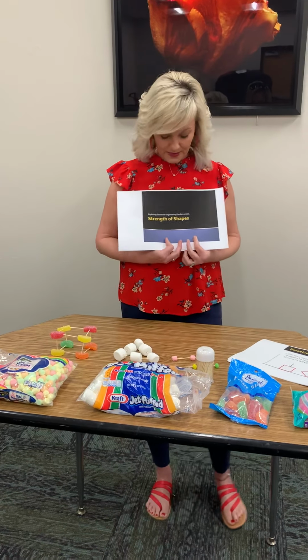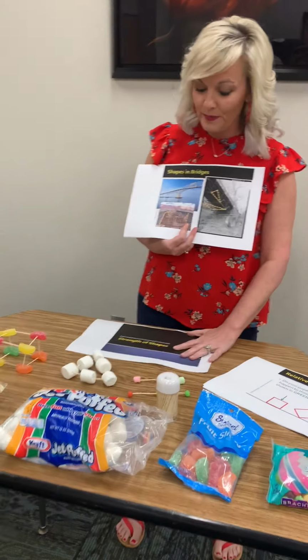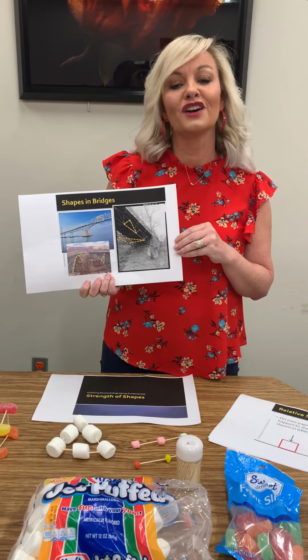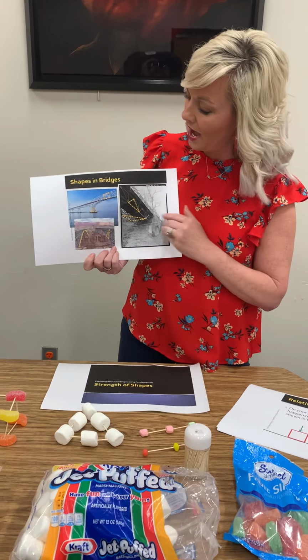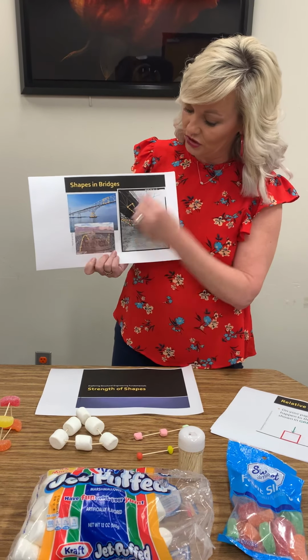So today we're going to talk about those strengths of shapes. When you build bridges, you're going to notice that there's always common shapes in them. You're always going to have your rectangles and your triangles and your arches.